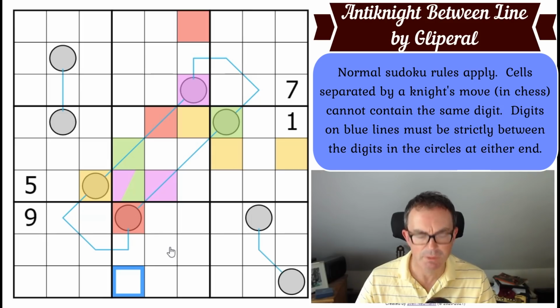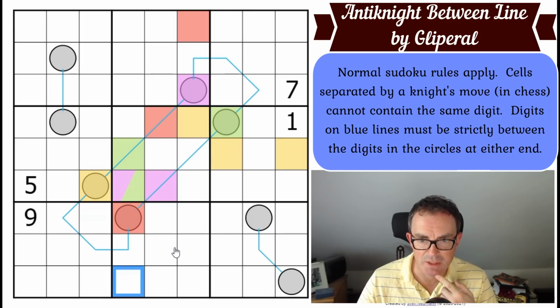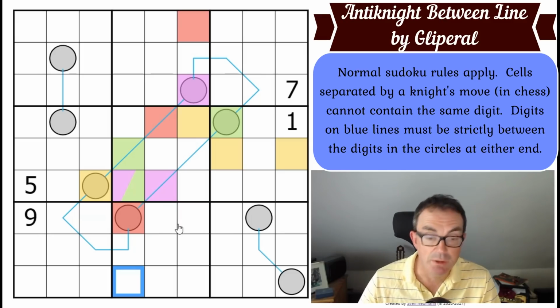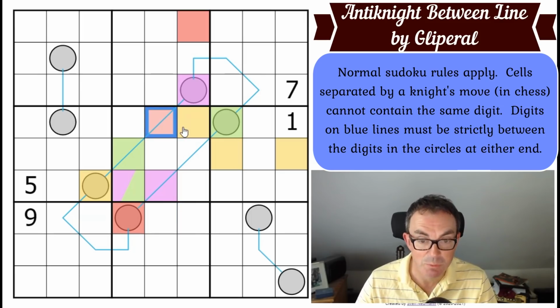Oh, good grief. How on earth do you start this puzzle then? What am I not understanding about this? Probably a lot of things. Red. We already knew that. I was about to conclude that red couldn't be 1 or 9 because it sees 1 in that row and 9 in this row. But of course red could never be 1 and 9 because it's on the between line.